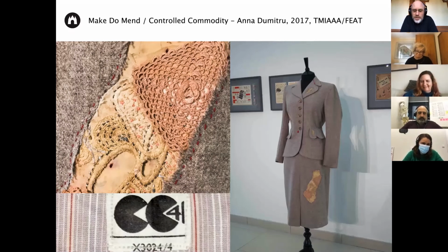And Anna used that idea of controlled commodity to make a patch that you see upper left that is colored by bacteria that are tuberculosis bacteria that, using CRISPR, she says she has coded back into their pre-antibiotic state and then used to color the textile here.